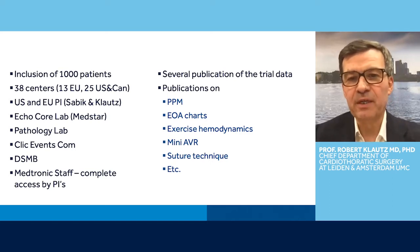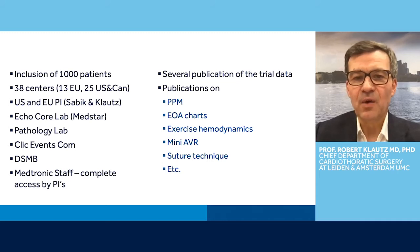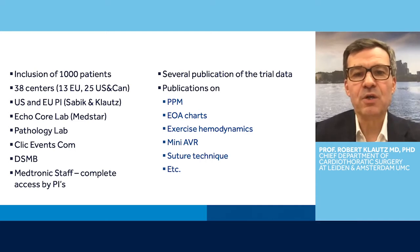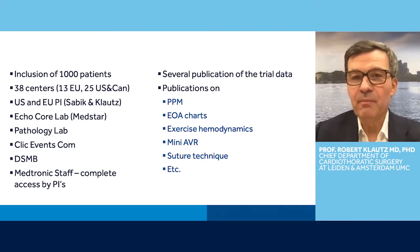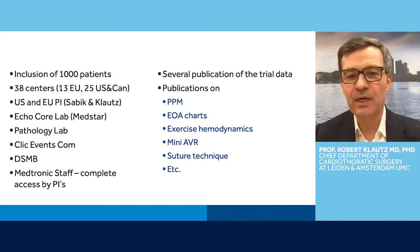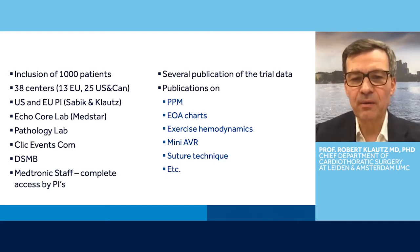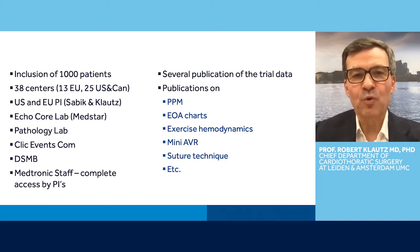We already have several publications on the trial data itself. We have published in several journals and gave several presentations on this topic, also at the EACTS meetings in previous years. But you've also done several publications, and publications are coming on the following subjects. PPM, does it really exist and what is it exactly? On the EOA charts and how to use them and whether we should use them, and the inaccuracy in these EOA charts. There's a manuscript on exercise hemodynamics. We're presenting here at the EACTS a paper on mini AVR, a suture technique paper will follow, and several others.